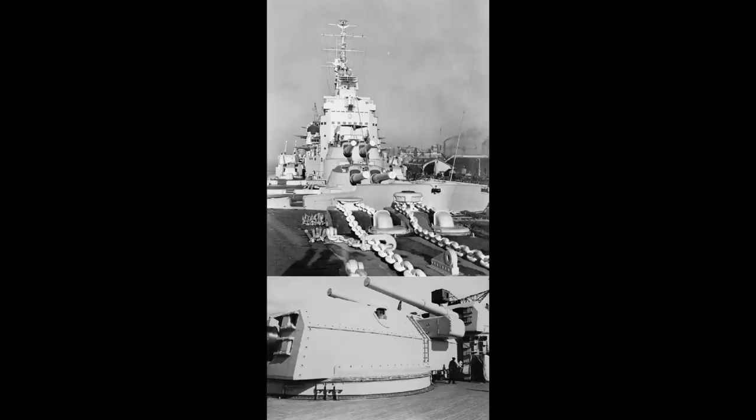However, the British kind of almost took it up to the maximum with the supercharges to get more muzzle velocity and therefore greater penetration and range out of the guns. There is a little bit of debate amongst historians, as I mentioned in some previous videos, about whether or not HMS Vanguard was designed to take supercharges.